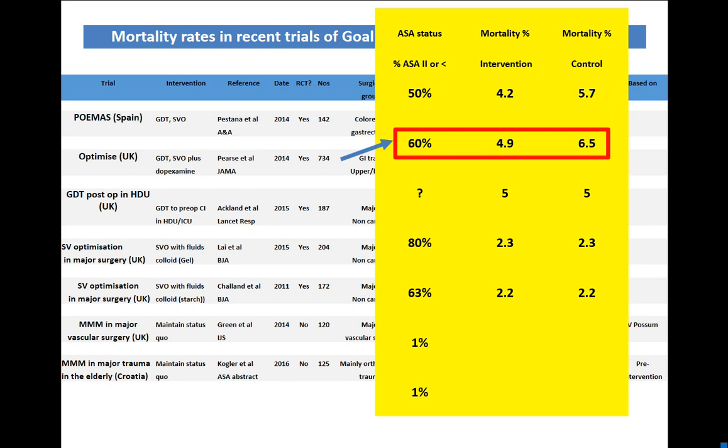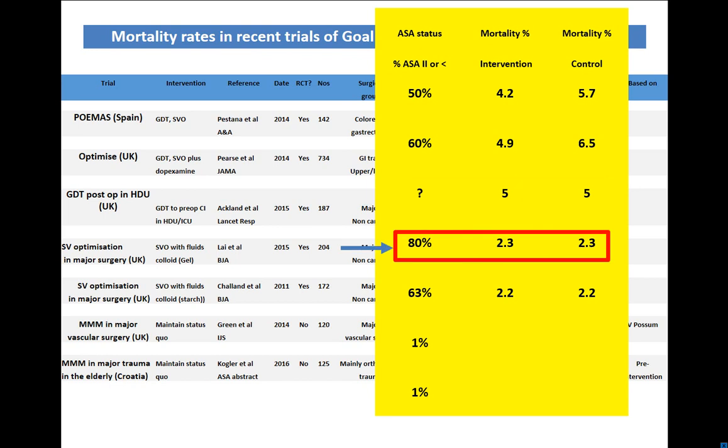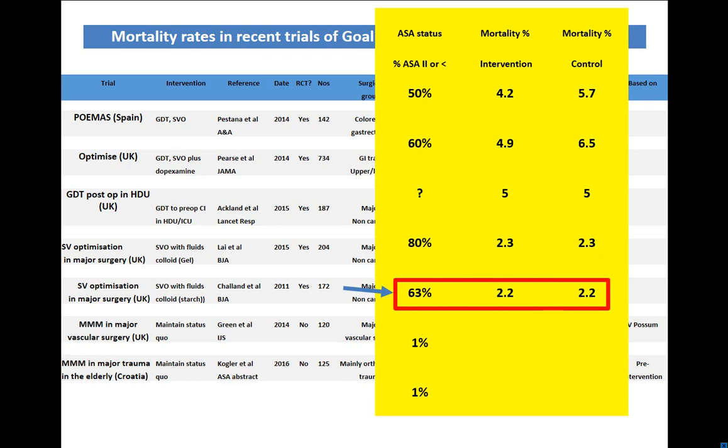The optimized study, 60% ASA 2 or less overall, 5% and 6.5% mortality. This study by Gary Ackland, where they try to in the post-operative period in the HDU restore oxygen delivery post-operatively to what it was pre-operatively, again 5% mortality. And then there are two studies on lower risk patients. The Lay et al. study I'll mention in a moment, and a study by Shalland et al.